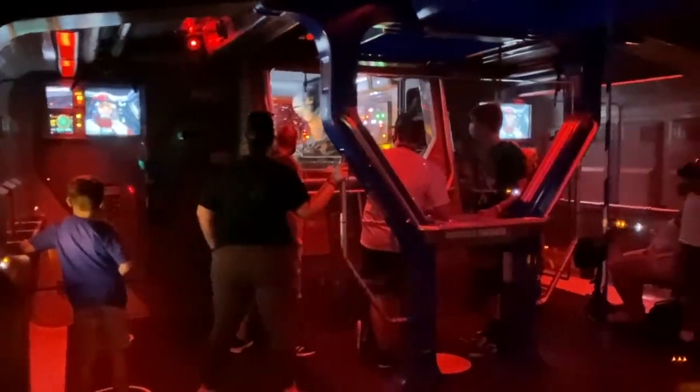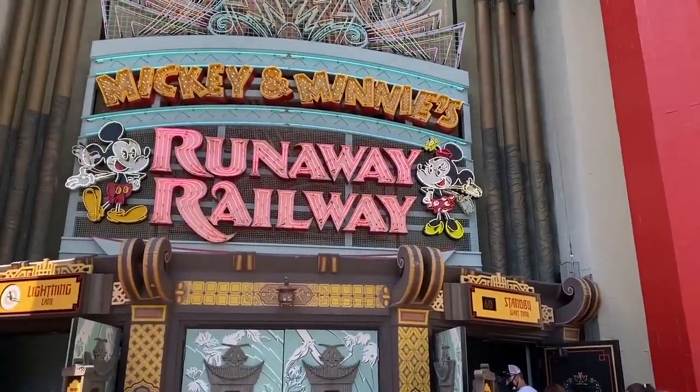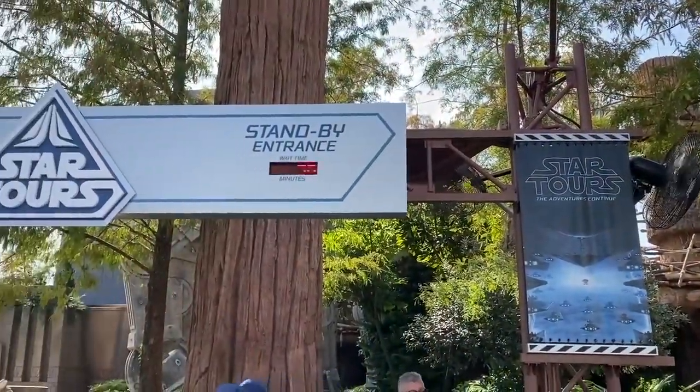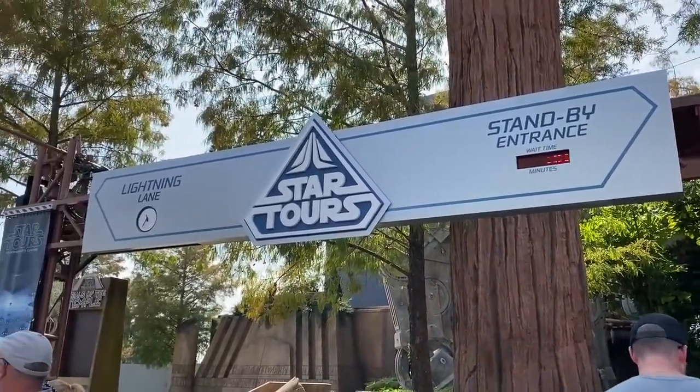Okay, back to the Genie Plus talk. Usually I can pinpoint which rides to book first, but in the case of Hollywood Studios, pretty much every ride on that Lightning Lane list is a popular one, aside from poor old Star Tours and Alien Swirling Saucers. So it really depends on what you want to prioritize.